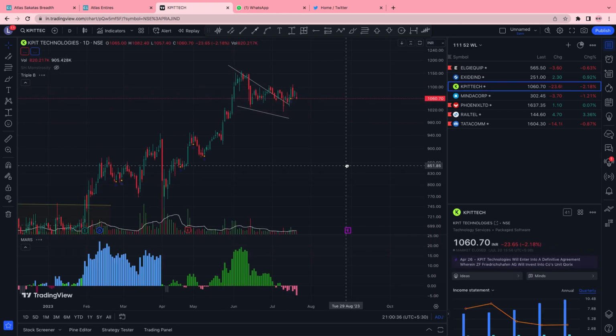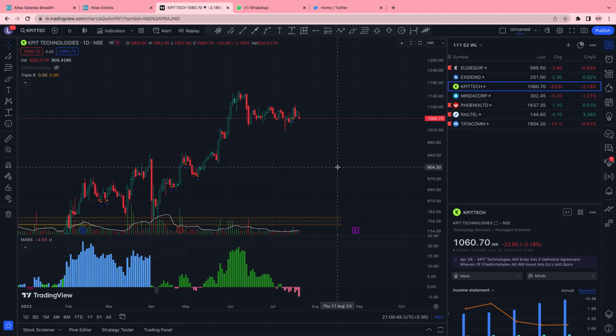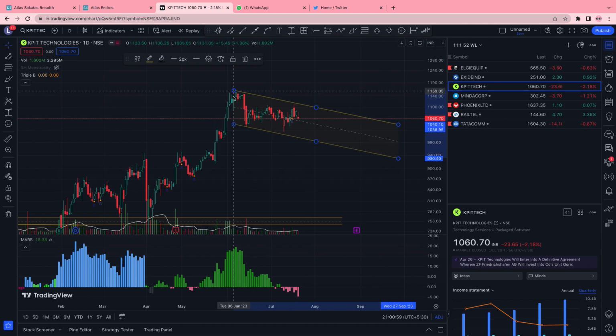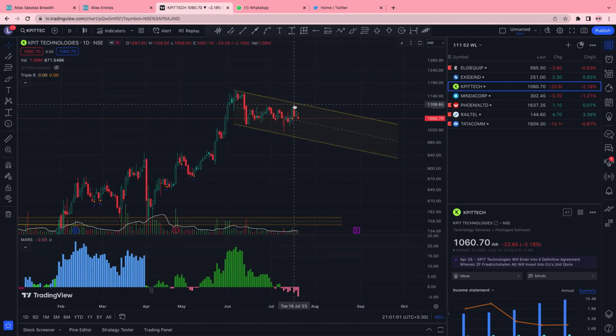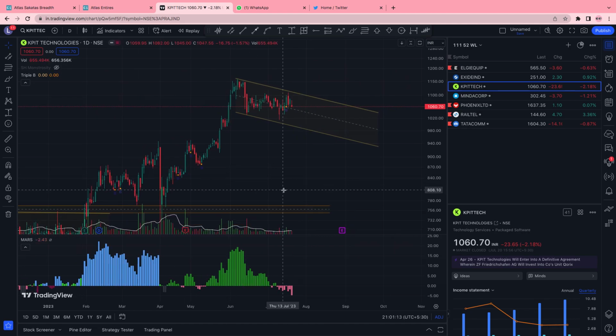KPIT Tech, KPIT, right? KPIT is also a stock which I like, but the red volumes are something which scare me, in the sense that it can always do something like this. But right now it looks okay. It looks like a base within this descending channel, and worst case scenario, it can come and test this lower level again.